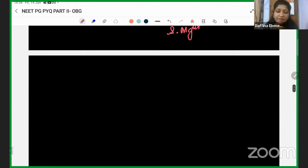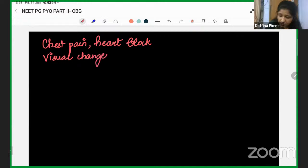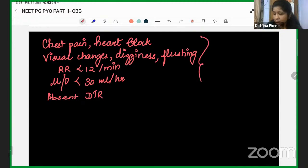Okay, so how does magnesium sulfate toxicity present? They can have chest pain, heart block, visual changes, dizziness, facial flushing. Okay, respiratory rate less than 12 per minute. Urine output less than 30 ml per hour. Absent deep tendon reflexes. Okay, these are the ways by which magnesium sulfate toxicity is going to present.